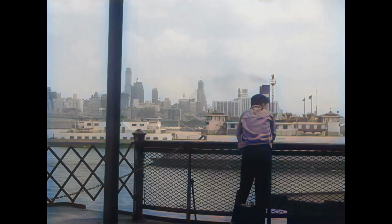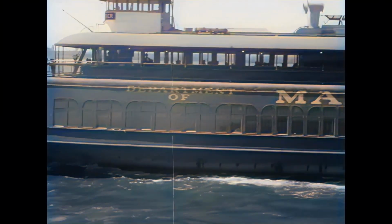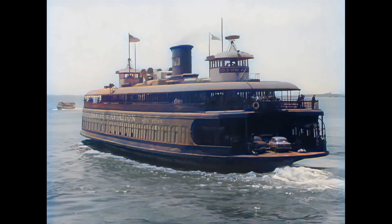All this begins when the ferry boat starts to leave the slip and heads due south for Castle William on the northeast tip of Governor's Island, which is the first navigational landmark in setting a course for Staten Island.